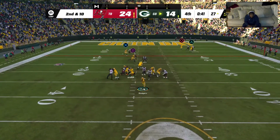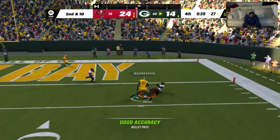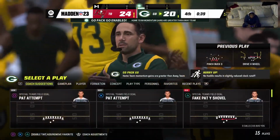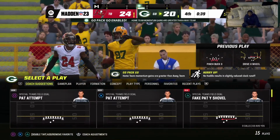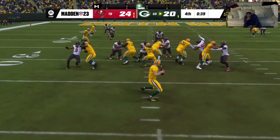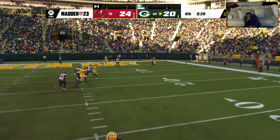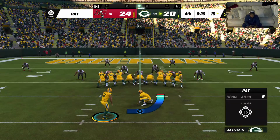Rodgers to throw. This is caught. And he takes this one into the end zone, and all of a sudden, here in the final minute, things get a little bit tighter. Okay, game on. Don't go anywhere yet. You got a 1-score game now.